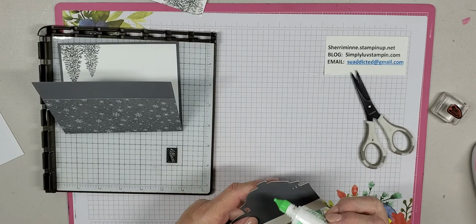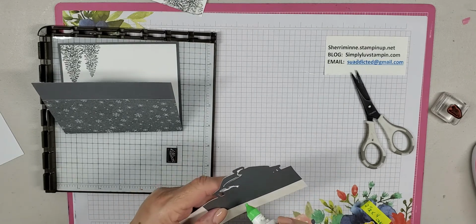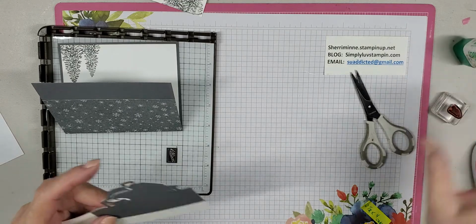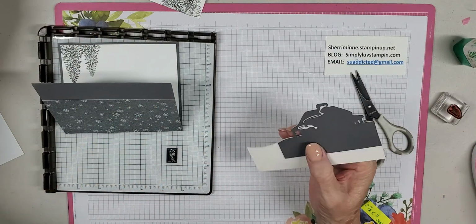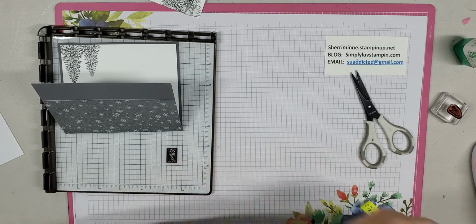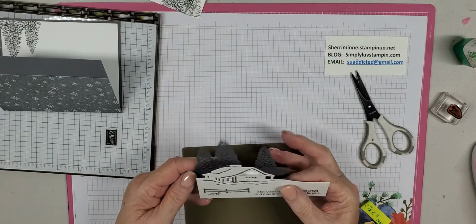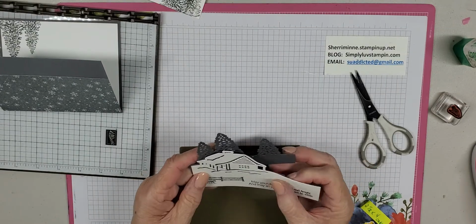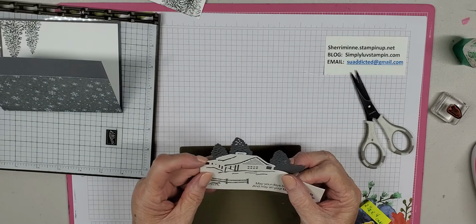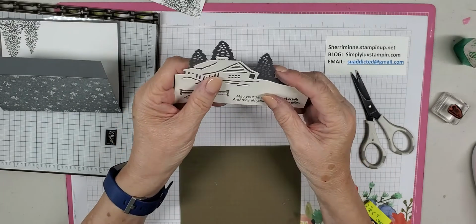And actually I used the, oh, wait a minute, guys. I'm so sorry. I almost forgot to put my trees in. Can't forget the trees. Got ahead of myself again. What is this? Okay, so what we're going to do here, and I'll put my silicone mat down since I've already started the glue. You're just going to take your trees, and what I did is I just lined them up at the edge over here, and we're just going to put the trees behind the cabin.